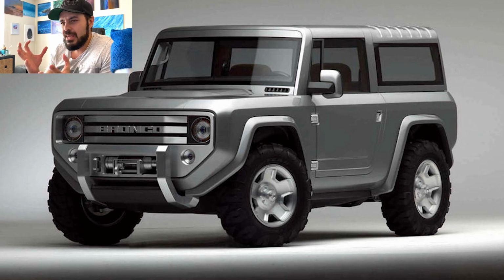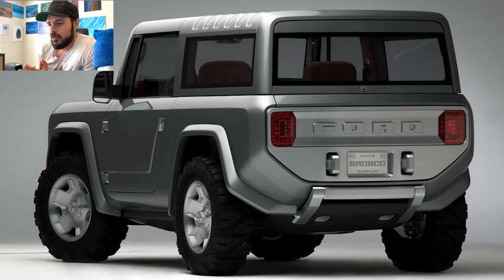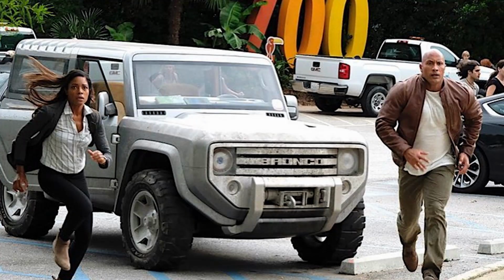I love the beefiness and the kind of metallic industrial look to it, and I love that car, and so does The Rock apparently, because he chose to drive it in the movie Rampage.